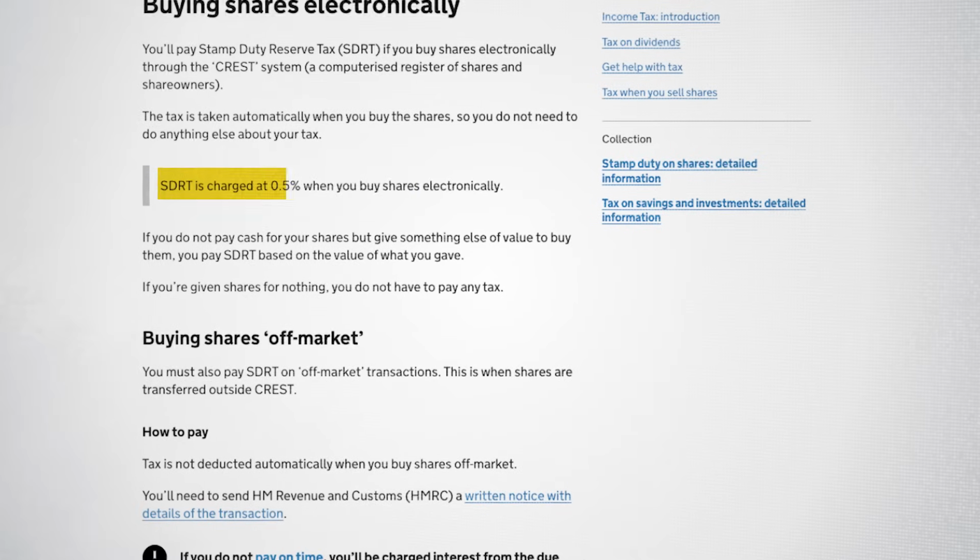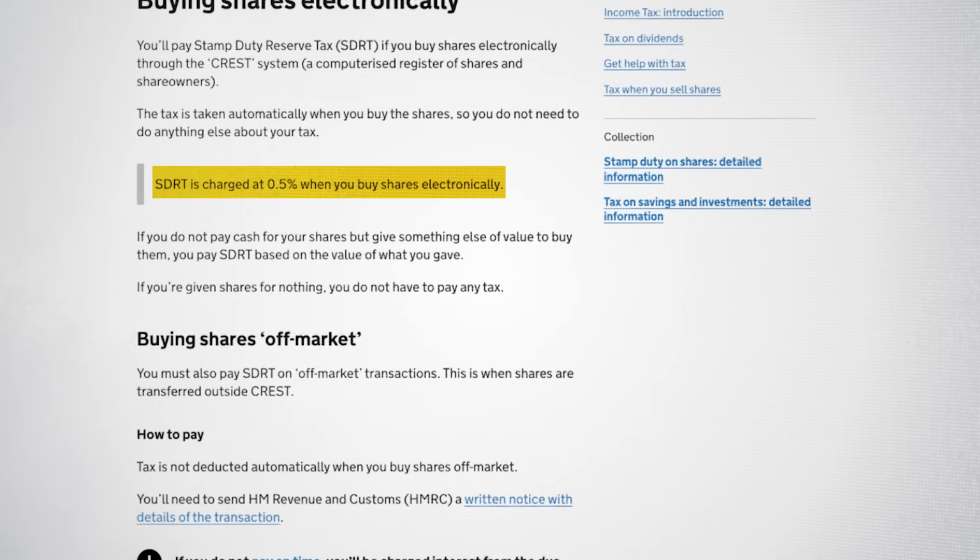The first one is stamp duty, which applies to UK shares. So if you buy UK stocks, you will have to pay a 0.5% stamp duty every single time you buy a stock, including inside an ISA. For example, if you buy £1,000 worth of shares in Unilever, you will have to pay £5 in stamp duty. However, it's worth noting that this tax only applies on buying, not on selling stocks, which means that you only pay it once.